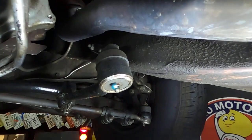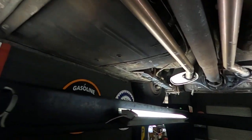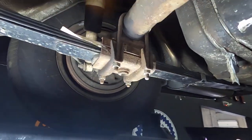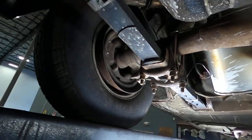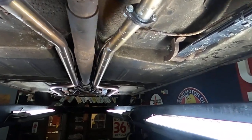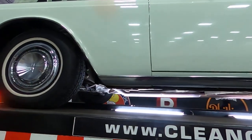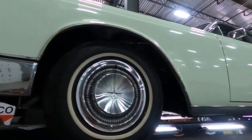And again, you can see it's been maintained, well greased. Bushings are new. As I mentioned, the exhaust. Car is in good shape underneath. Some surface rust, but very solid. Good driver.